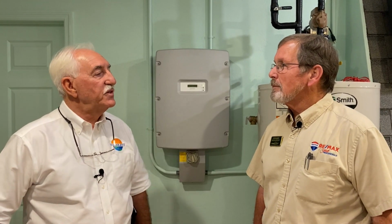So you've got 2 of those because you've got a nice big system. We've got one here, then we've got another system with micro inverters, another 10 kW that services the rest of the building. So we've got an $8 electric bill, which is nice. We've got battery backup with the Sonnen.